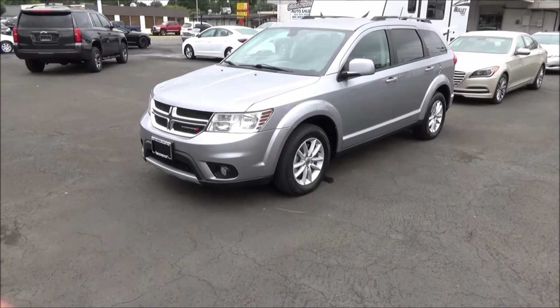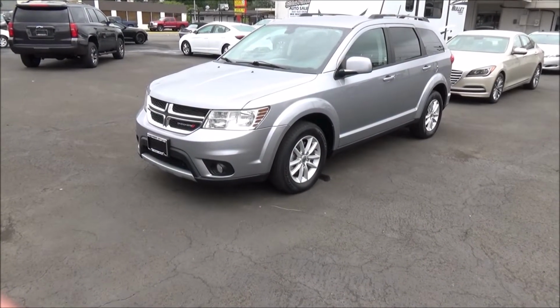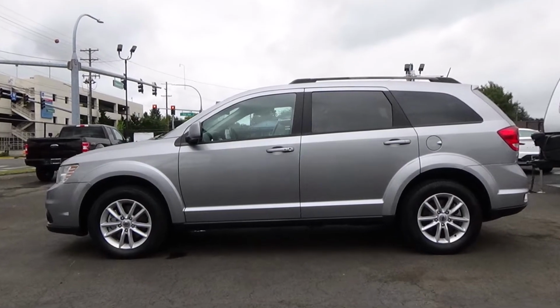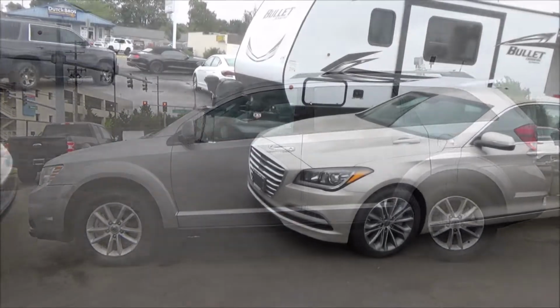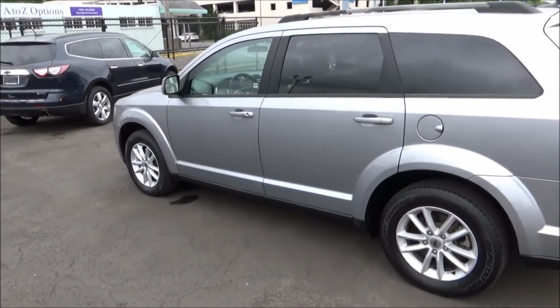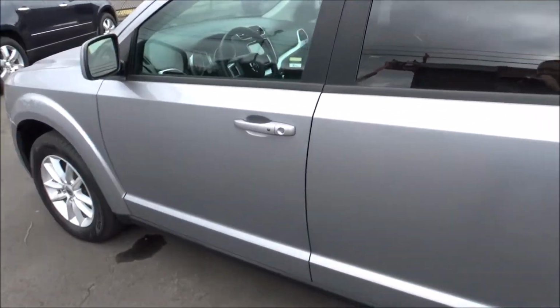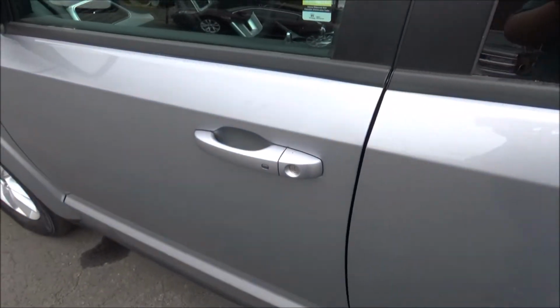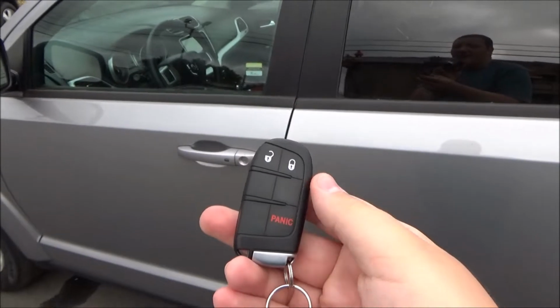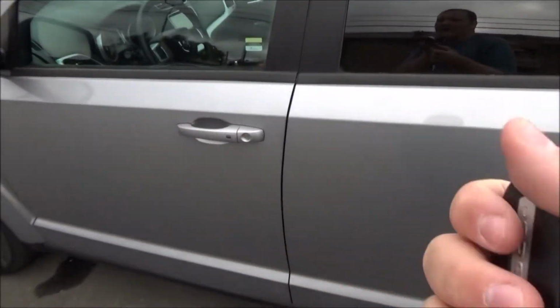What we're looking at today is a 2018 Dodge Journey SXT. Dodge calls this exterior color billet. This one does have smart key access for the front doors. On the key fob, you have the buttons for lock, unlock, and panic.